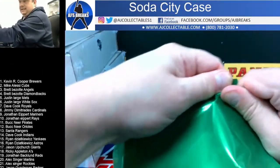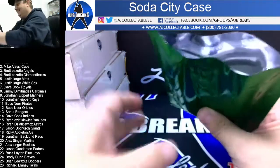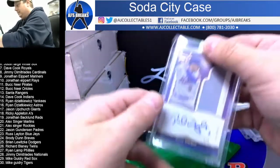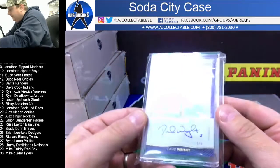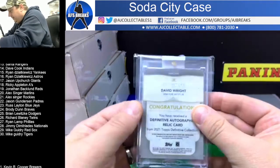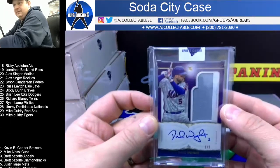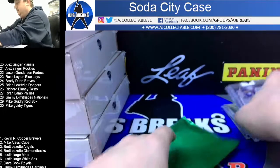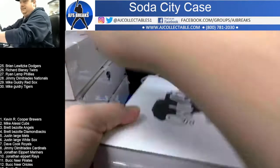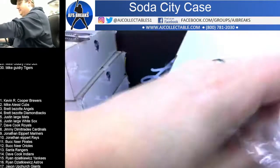Alright, one in here. Let's get a banger. Go to bed. What up, Wenninger? Going out to the Mets, David Wright, 1/5, game used, on card auto, 2021 Definitive, nice hit for the Mets, David Wright. You like David Wright? Me? Yeah. I'm a huge fan.